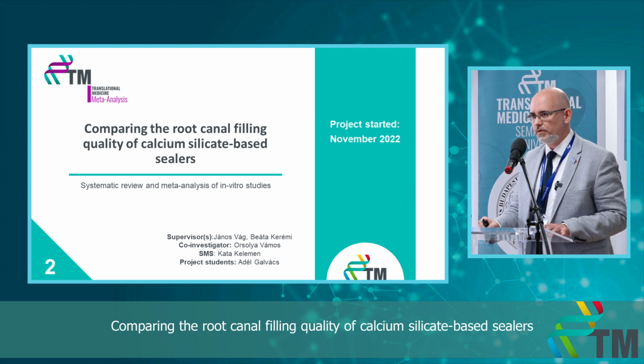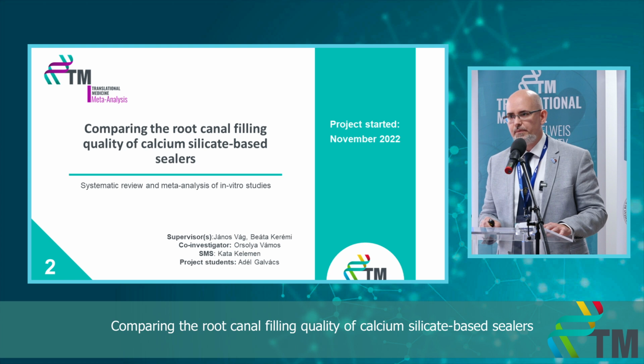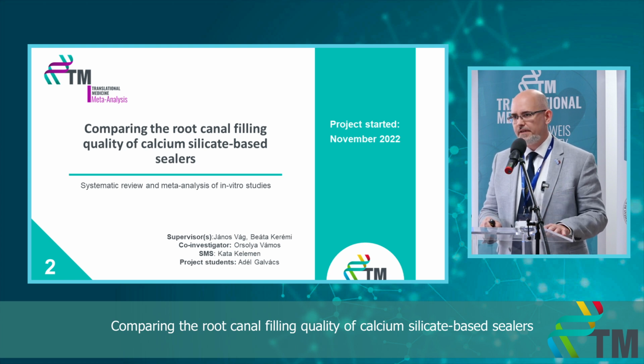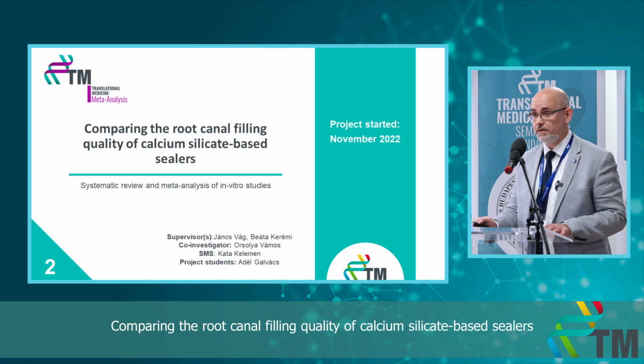Some words about the second project. It's comparing the root canal filling quality of calcium silicate-based sealers. It's also a systematic review and meta-analysis, but it will be a meta-analysis of in vitro studies.